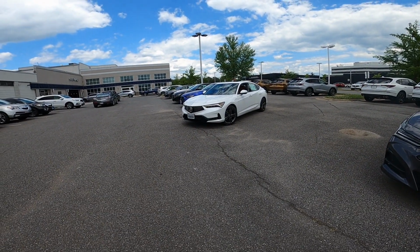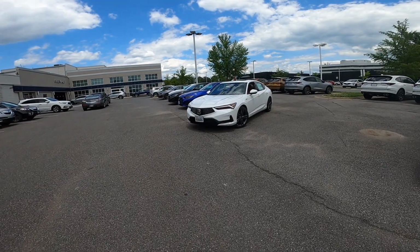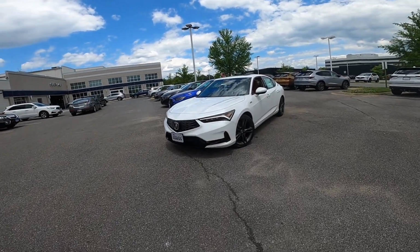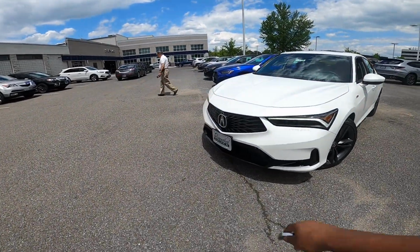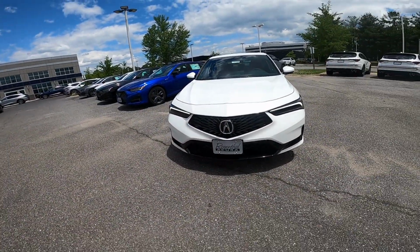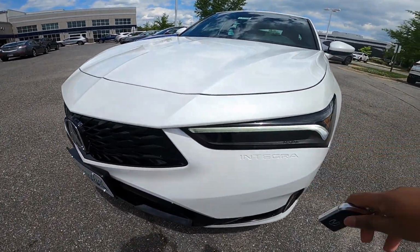Let's get into this video, shall we? Looking on the outside of the 2023 Acura Integra, this is a platinum white exterior at $500. Does have a red interior. Now this is an A-Spec trim, which does come with the black accents and a little bit more of a sportier appearance. Does have Integra embroidered right here on the front bumper.